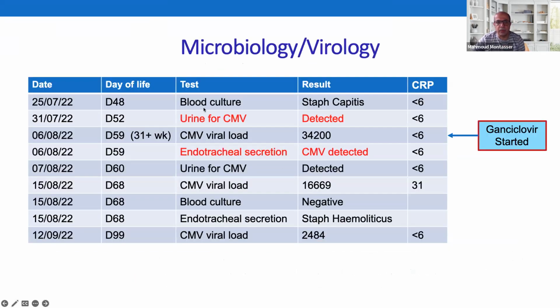And this is all the microbiology. Initially Staph capitis, that was treated, and then urine for CMV was positive. ET secretion was CMV positive as well, and CRP wasn't quite helpful, to be honest.